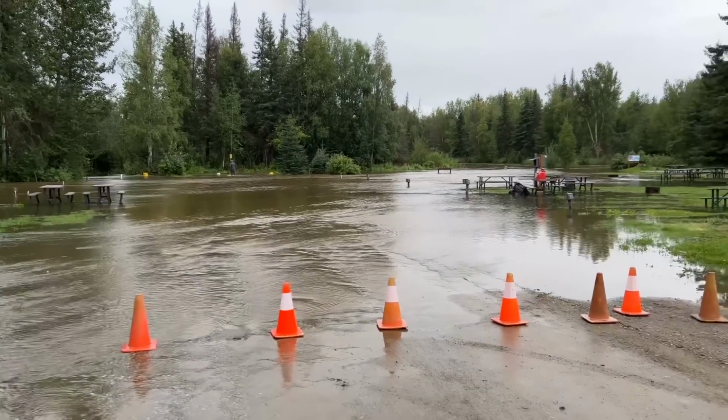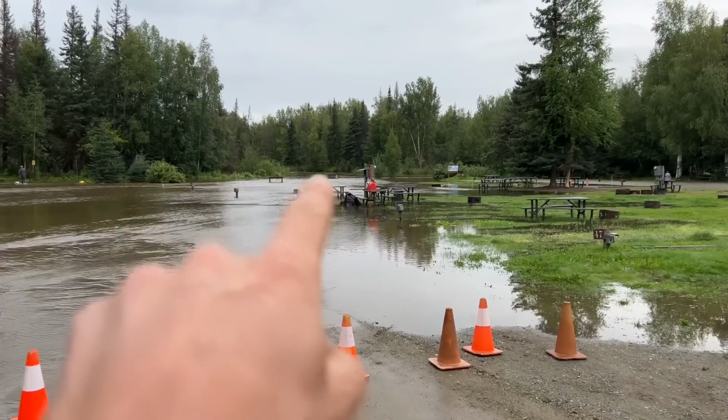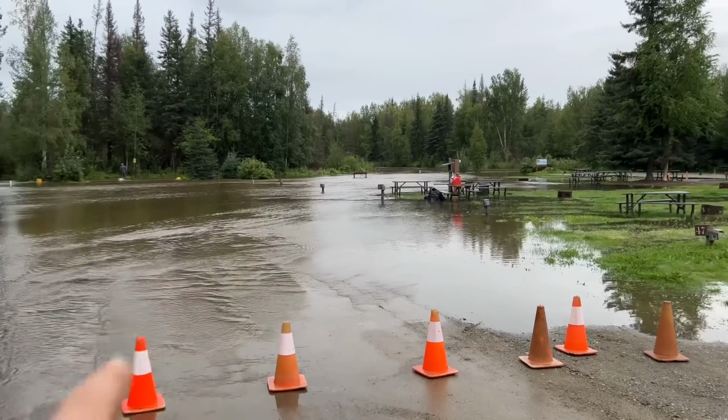All right, here we're in the RV park. Totally flooded. The river is actually way out there, and it's flooding all the way up in here.